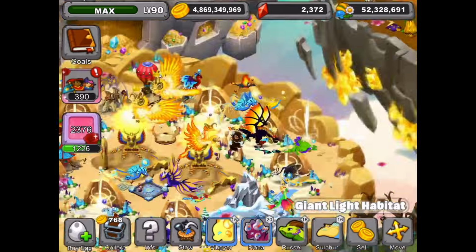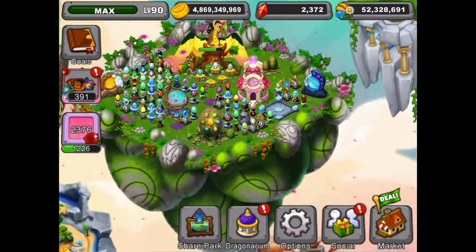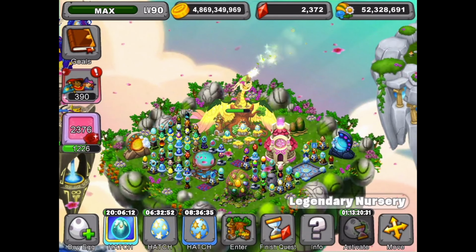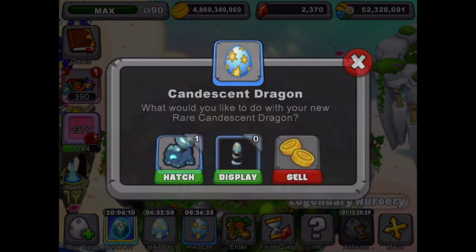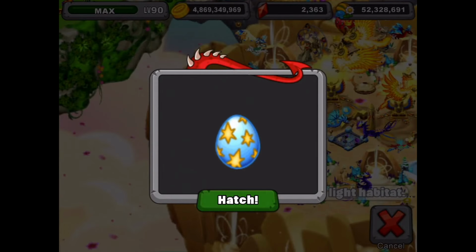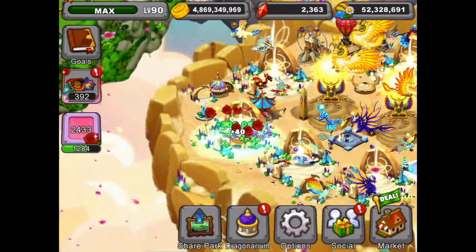And we're going to go grab the other candescent dragon and put that in there as well. So it'll be cool seeing all three of the new light hybrid dragons in the one habitat. And here comes the candescent dragon. And we'll hatch the candescent dragon. Now the candescent dragon we got with the light rift and the snow combo as well in the breeding cave.